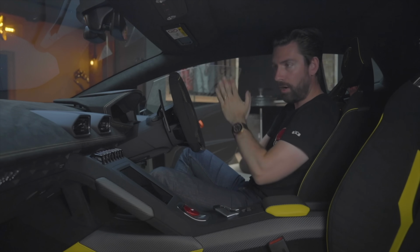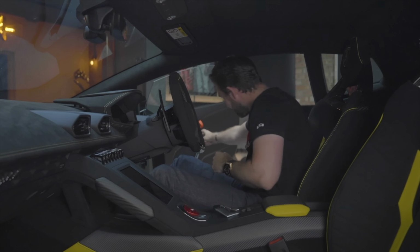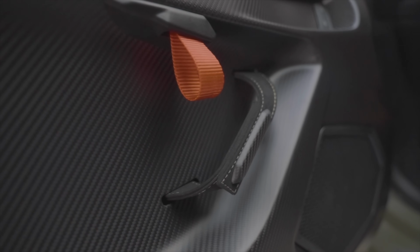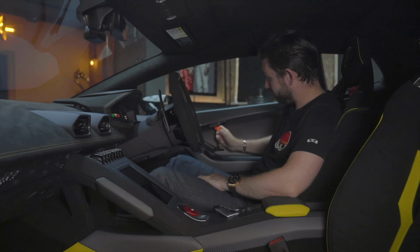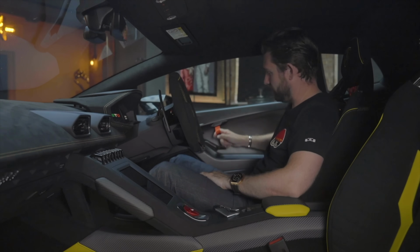Welcome to the interior of the STO, and what an interior it is. In fact, I'm just going to close this on this resplendent door handle. Look at this. It's all about light weighting, but just here, there's this little carbon notch on this Alcantara pull tag here, and to open the doors, who needs door handles when you can have fabric handles? So it is cool, actually.